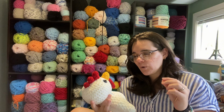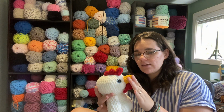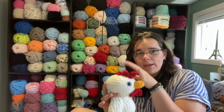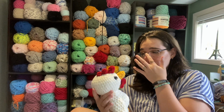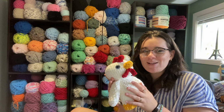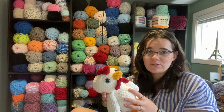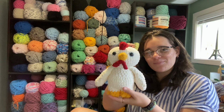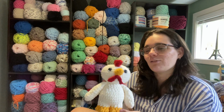Just a little bit more about this pattern. The only thing that you have to sew on is the beak, the wattles, and then the comb, and then everything else is sewn into it, like the wings and everything. I really like this pattern. I need to make more of them. I wish I had time to do it, which, to be honest, I probably spent too much time scrolling on my phone. But yeah, absolutely love this one, and go ahead and check out the pattern.